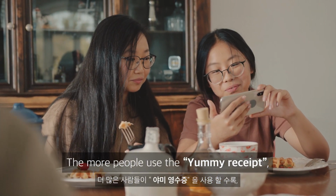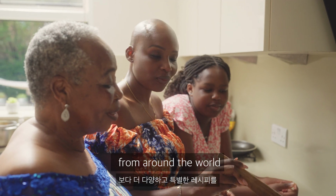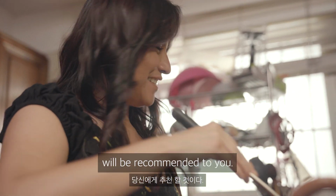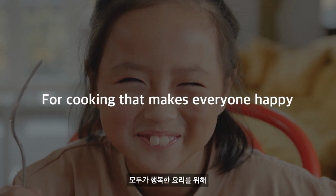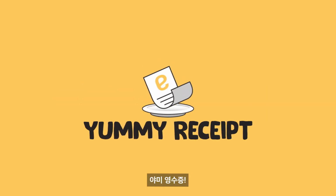The more people use the Yummy Recipe, the more different and unique recipes from around the world will be recommended to you. For cooking that makes everyone happy. Delicious idea, Yummy Receipt. E-Mart.